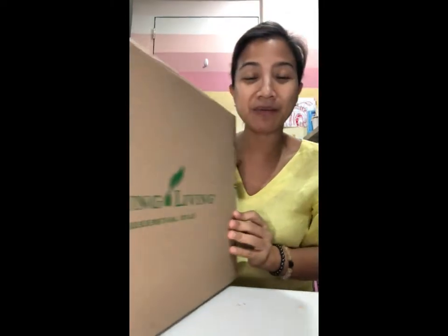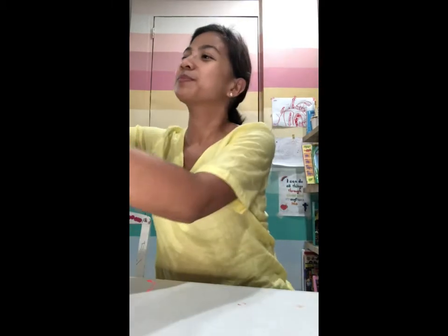Good evening, everyone. So I'm here today to unbox my Essential Rewards for the month of January. Medyo na late ako mag-order right now kasi ang daming ginagawa, of course. So here's my box. Medyo malaki yung box ko. I'm excited to open it and I'm gonna share it with all of you.